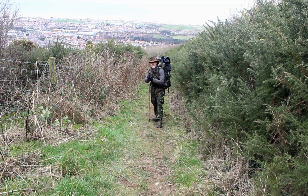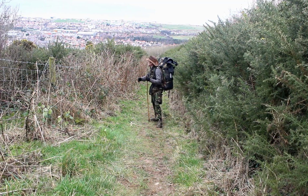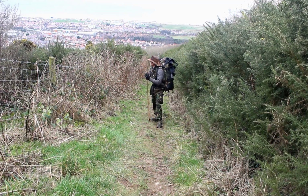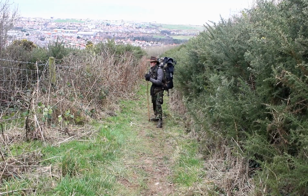Right, so as you can see, I'm near civilization now. I do love this part of my area. It's absolutely stunning views of the North Wales coast.